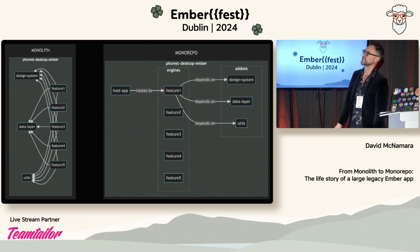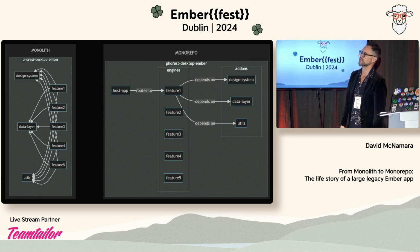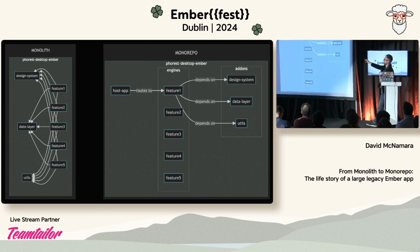One proposal then, again, I'm not dictating that this is the way to go, but we are proposing this to our development team as a way forward. So we might take our features out as individual modules, split them into Ember engines. So when I navigate to rosters, it loads an engine for staff rosters, and all the code to render staff rosters is in its own module.